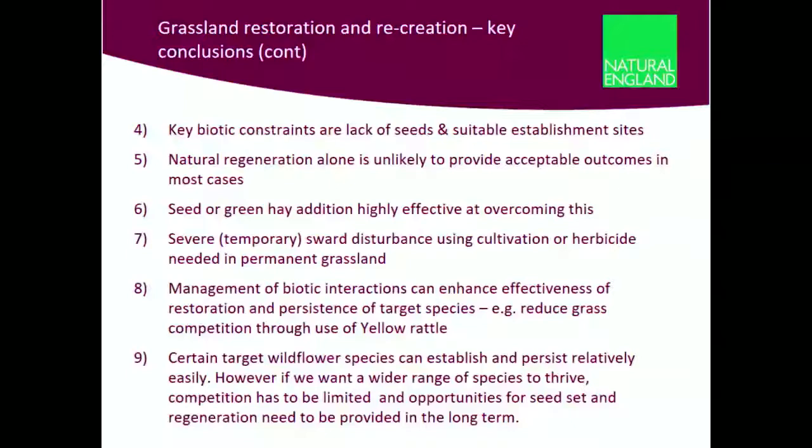We also know that the subsequent management of the sward is really important, for example, and it can enhance the effectiveness of restoration and persistence of target species. So, for example, use of the grass hemiparasite yellow rattle, Rhinanthus, is useful in reducing competition over a period of time. And as I say, certain target wildflower species can establish and persist relatively easily. If we want the full range of species that we find in semi-natural grasslands to thrive, competition has to be limited, and opportunities for seed set and regeneration need to be provided in the long term.